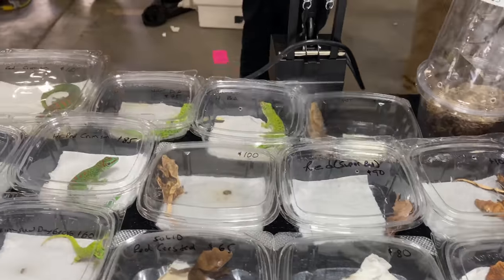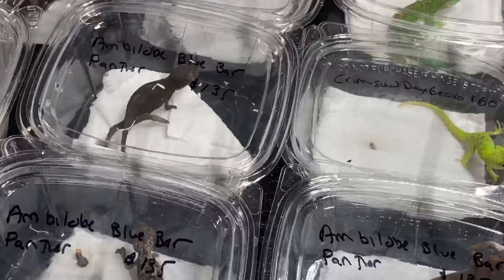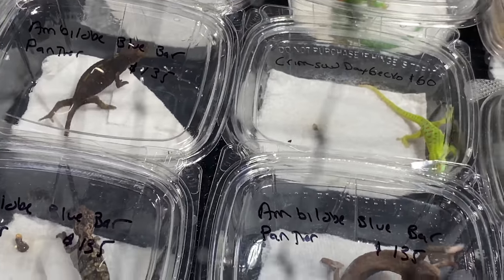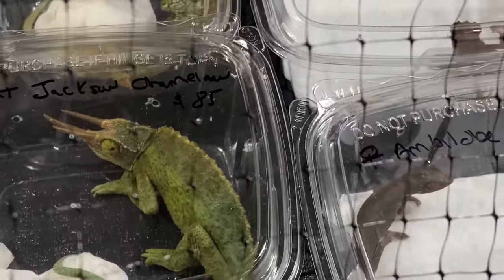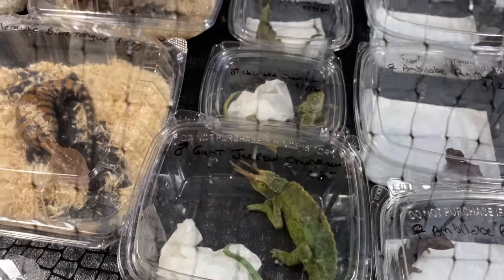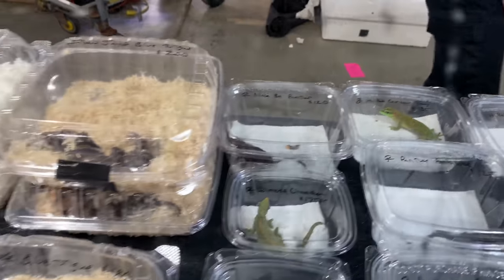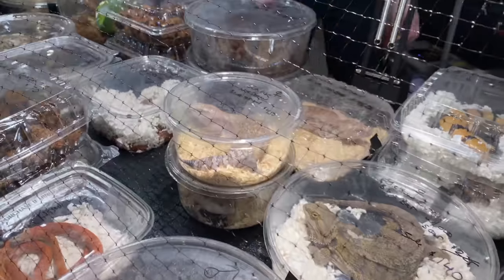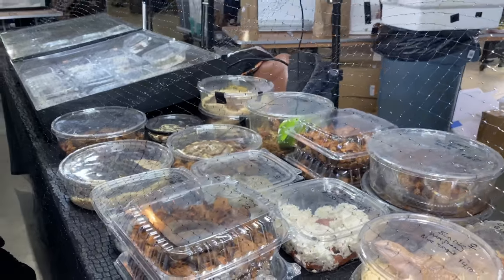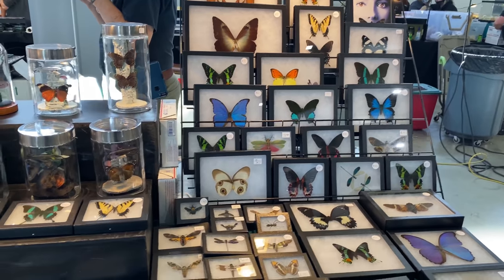Plenty of crusteds. We got some day geckos back there in the back. Bunch of chameleons here. Lots of chameleons. Jackson chameleon. Helmeted chameleon. Got some skinks. There's some blood pythons down there. We got some butterfly things here.